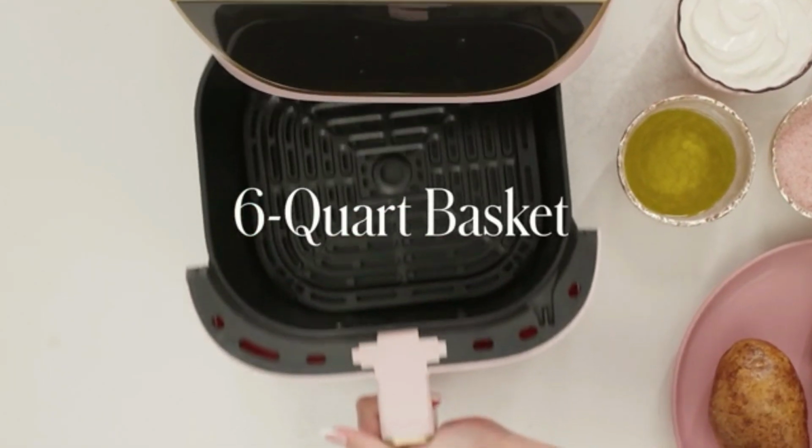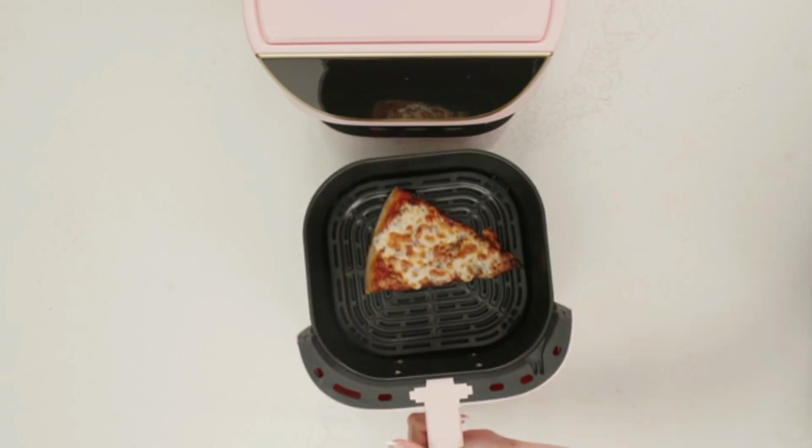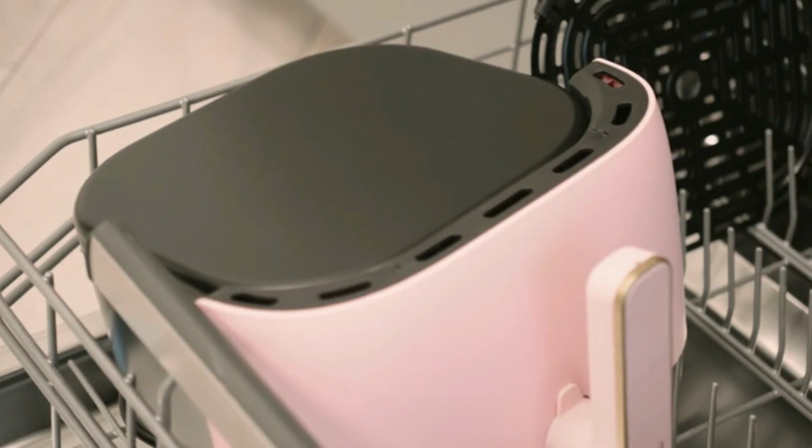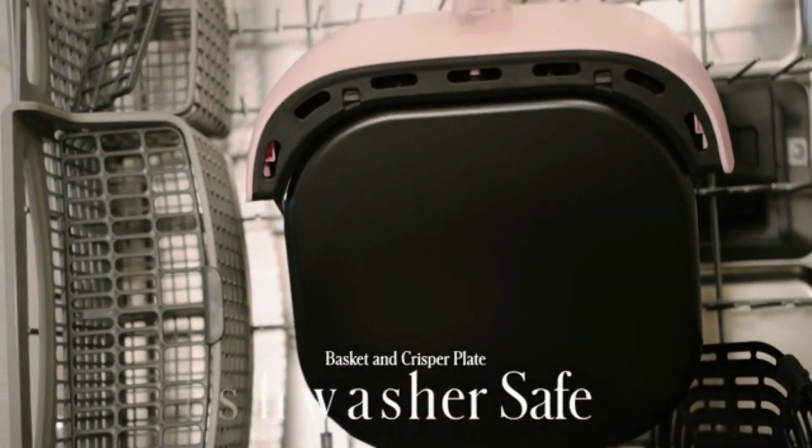Included: user manual, chef-created 30-recipe cookbook with pictures, and cooking charts. Please be sure to check before discarding the box so you don't miss out on these helpful resources.